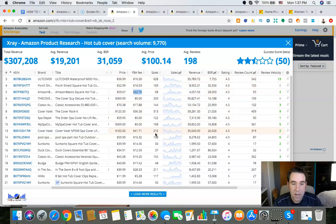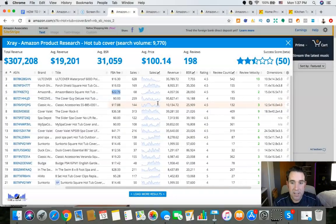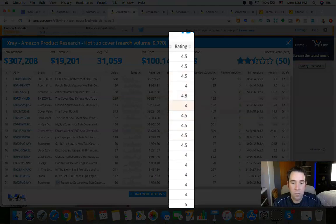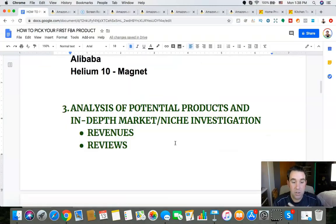The sales, I'd like to see most all of these in the top spots doing at least 300 sales per month or more. And lastly here, ratings. If all of them are 4.5 or 5 out of 5, there's not much room left to innovate. So I'd like to see some here with 4 or 3.5 stars, because that would tell me there's room to innovate and differentiate. And that's so important.